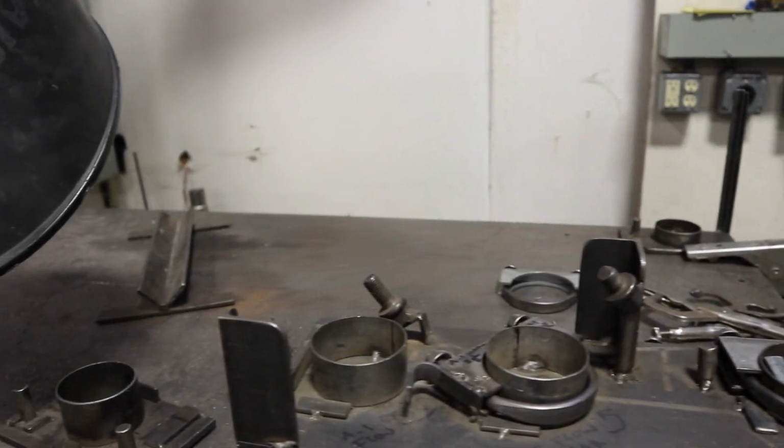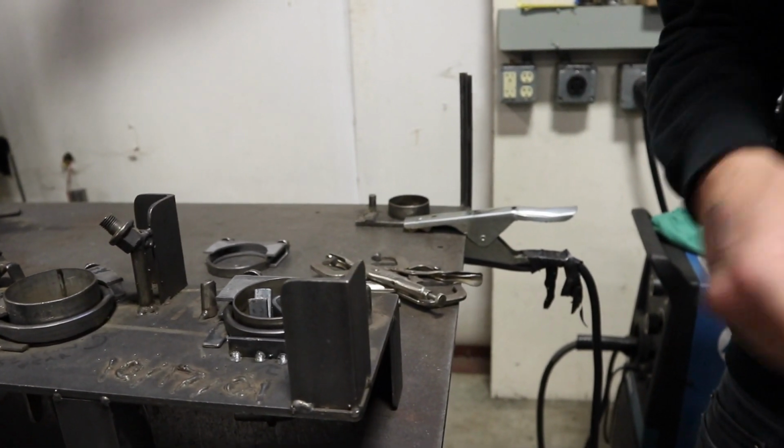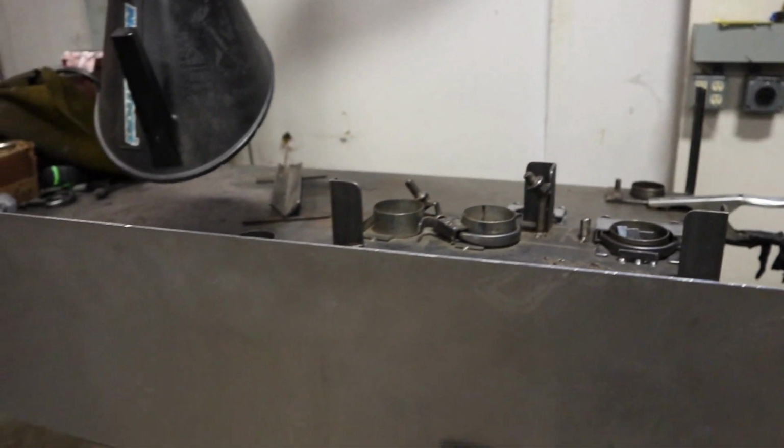Nice. You guys already have the jigs set up. Yep, the clamps and everything. We've got a system going on here.